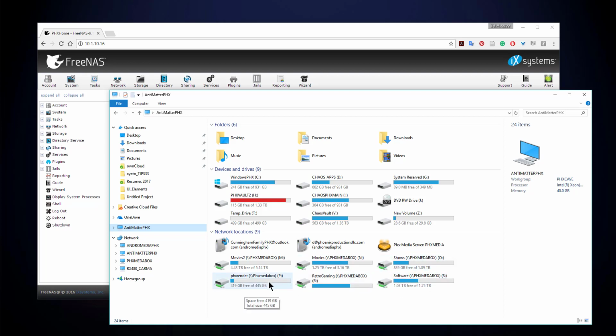Now the render drive, I will tell you, is not a shared pool. It is basically just one drive that's being spit out as a Samba share to the network. So when I do my rendering, I'm able to drop things directly to that.